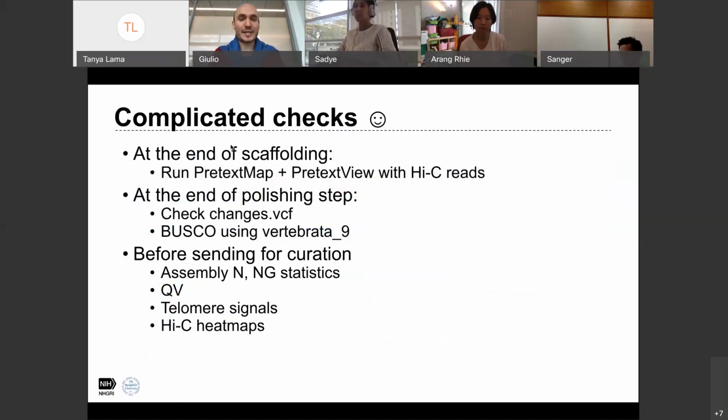So there are some more complicated checks that one could run at the very end of the assembly process, before sending it for curation. So essentially, to find out if there was a problem before it takes a while for the people at the Sanger team to find out themselves. One thing one can do is to see how the Hi-C data looks when you map it back to your final assembly. I'm sorry, I don't have an image for that. If there is consistency between the Hi-C data, this short read data that is providing you long range information, and the assembly, then you could also run that at the very beginning of your assembly and see if there is an improvement between the beginning and the end of the assembly, especially after polishing.